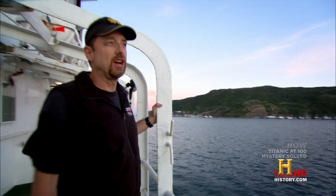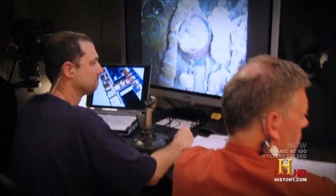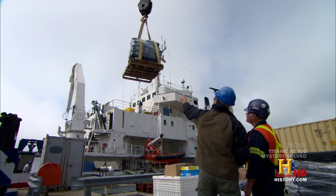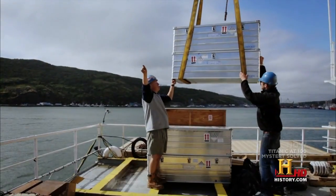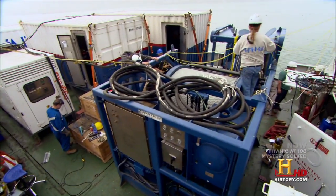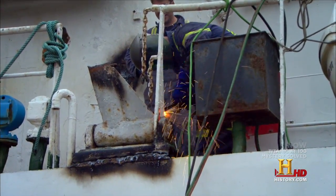Well, we're here in St. John's, Newfoundland, aboard the Jean Charcot, the expedition ship that's going out to the Titanic wreck site. Park Stevenson, Titanic historian, systems engineer, 20-year U.S. Navy veteran. It's a beehive of activity. There's pallets being hoisted aboard. There are trailer vans being welded to the deck. This is a major effort.